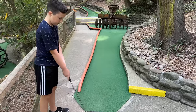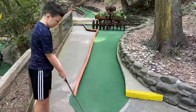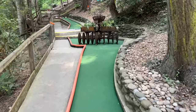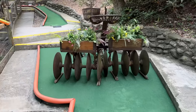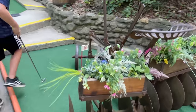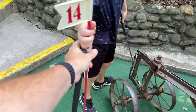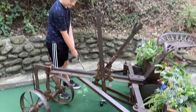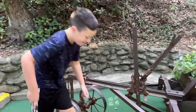Here is hole 14. We got some more farm equipment. See if we can get it through. Oh, you did. Nice. Oh, no, you can go around. Oh, this is going to be tough to make the shot. I'll hold the pole for you. I'll be your caddy. You're going to have to go left-handed on this one. Oh, nicely done. Wow, good job.